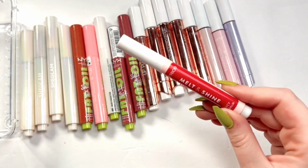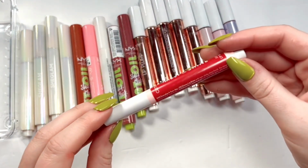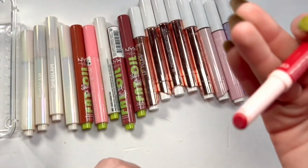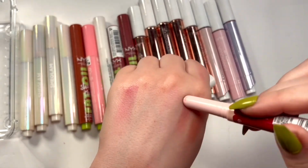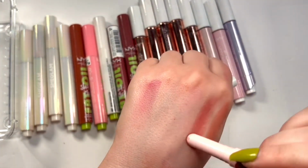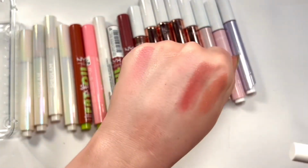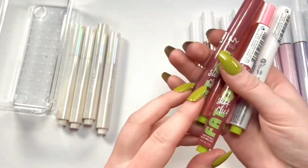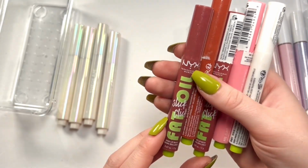This is Catrice Melt and Shine Juicy Lip Balm, and this is in the shade Every Day is Sunday. Now, this one is not as glossy as the rest of them. It's kind of just that balm formula. It's not goopy, but it's a really good formula. Now these from NYX. These are their Fat Oil Slick Click Shiny Lip Balms.